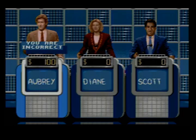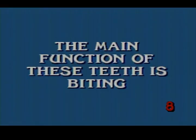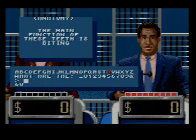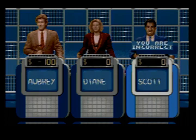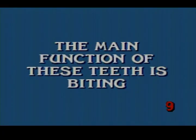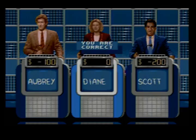Sorry? Oh, it's not the molars. I always get this clue wrong. Oh, well. Scott. Nope. Sorry? That's incorrect also. How about it, Diane? The incisors. You are correct.